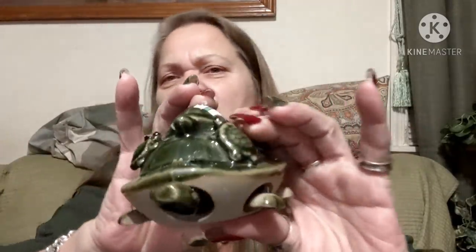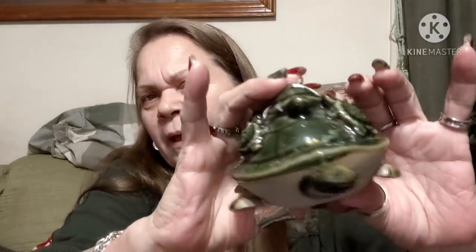Okay. Then I got this. This is like one of my favorites. I paid $5.25 for it happily. Look at it. It wiggles. OMG. Look at the babies on the top of the mama. Guys, look at the little tail. They're all on little hookies, so they dangle. OMG. Are you kidding me?